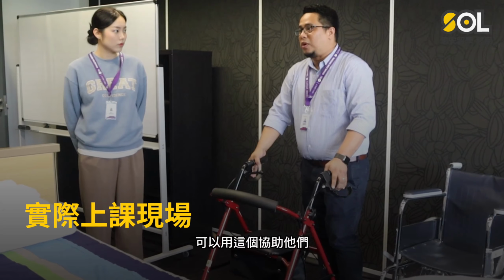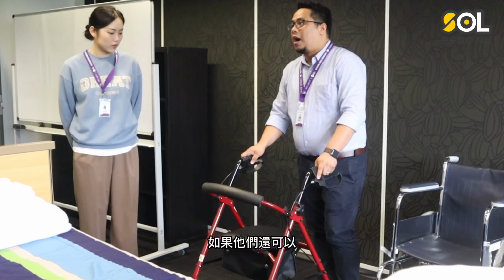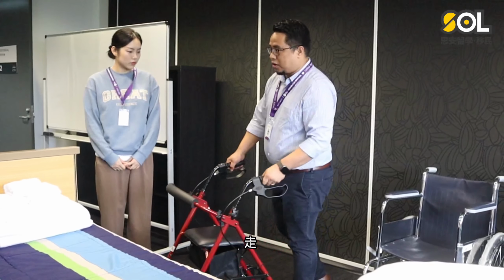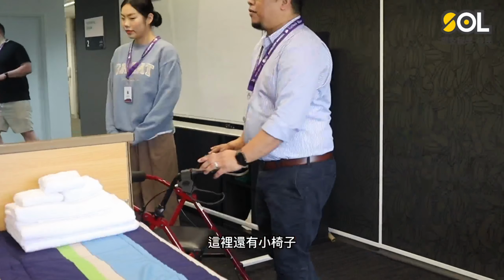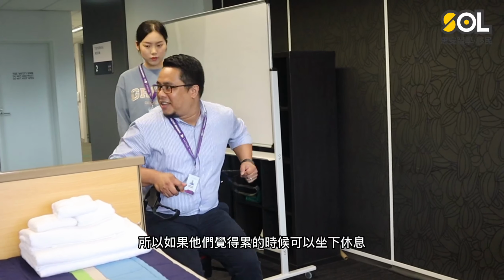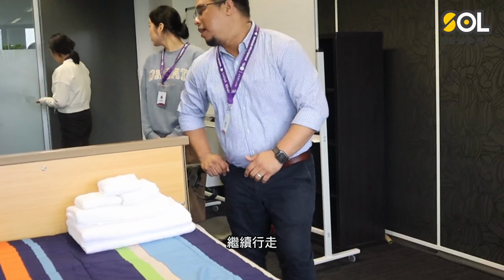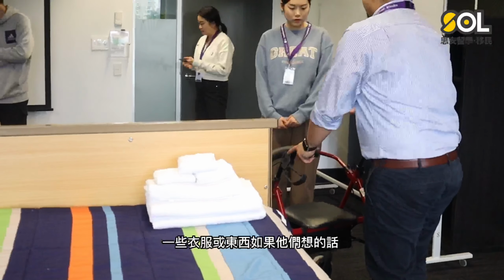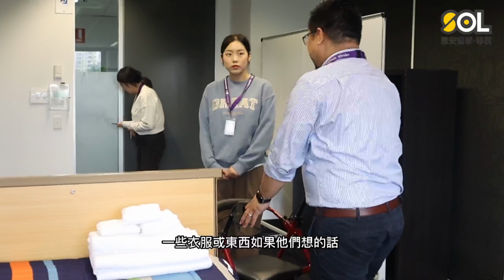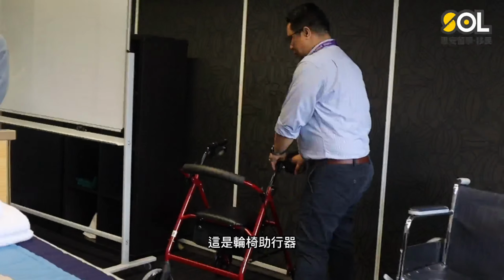Residents can use this to assist them for walking around in the facility if they can still walk. So just walking around. You have their locks. Also have a small chair, if they feel tired, just a bit of a rest, right? And then they can continue walking and going about with it. Also have a small container in there. They put their bags, some clothing, extra food if they want to, and then they go about. So again, this is the wheelie walker or fall wheelie walker.